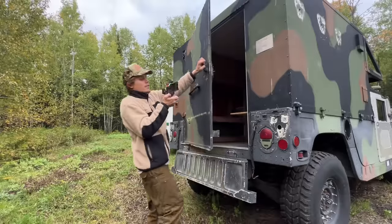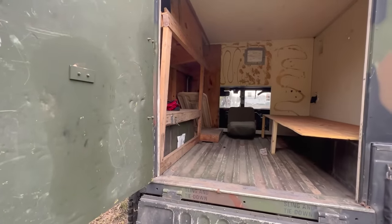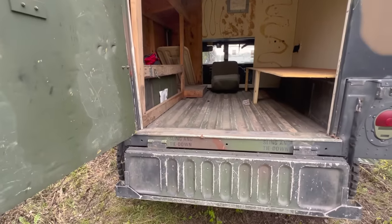As you can see on the backside, there's a lot of potential here. We can do some things with this. We can work with it. Although it's not pretty yet, it can be.